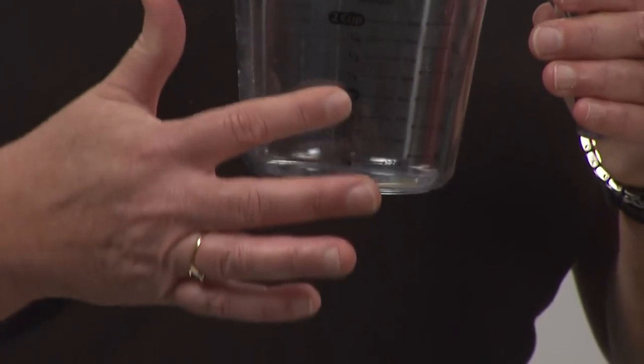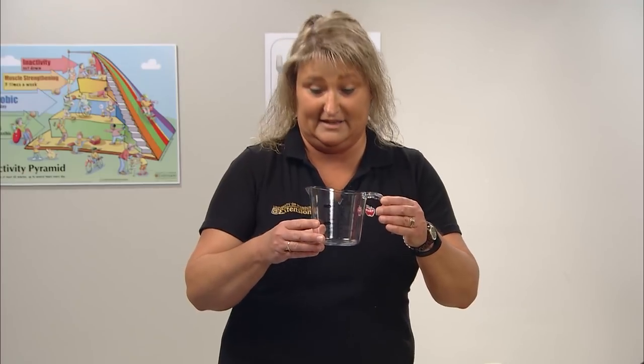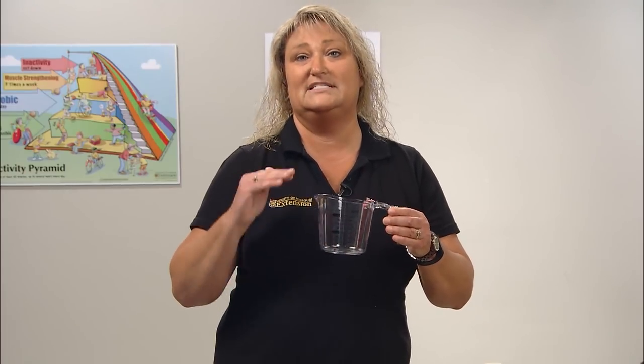Now, we do go over some little tricks of the trade with this too. If I'm measuring something in this and I find the one cup line, and after I find it, I pour my milk into it, but I'm looking from this angle down, is it the same? Well, then we have to explain to them they have to get down eye level to it to be able to tell if it's actually at one cup. When you look above something, it's going to look different. So that's the measuring of the one cup.